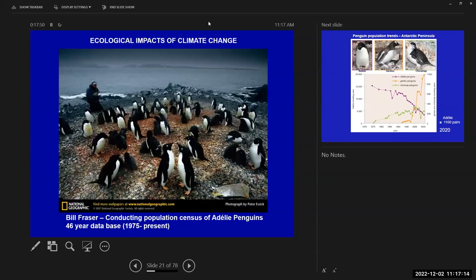So what are the impacts of these changes in the ice on wildlife that populates the Antarctic Peninsula? It's been a real joy to get to know and work with Bill Fraser, who's in the back of this National Geo photo. Bill came down to Palmer Station as a grad student back in the mid-70s. And for his doctoral project, he tagged 16,000 breeding pairs of Adelie penguins. That's a big doctoral project. And more significantly, he's come back every year for 45 years to follow the population and tag new animals that are born. And essentially, he knows the demographics of this population better than anybody in the world.